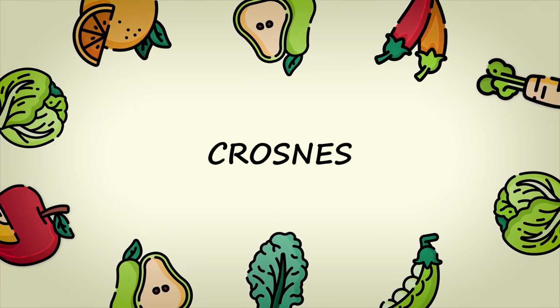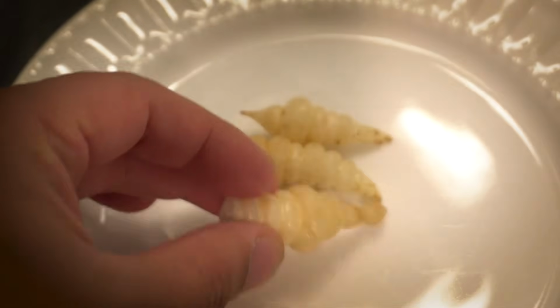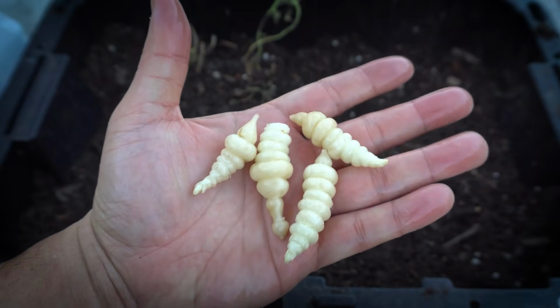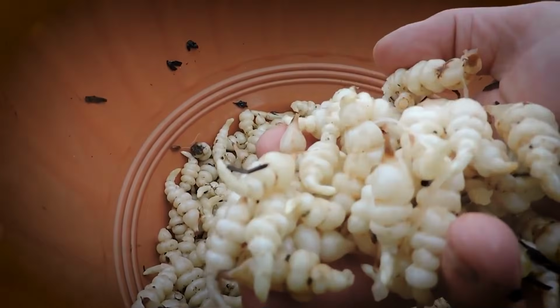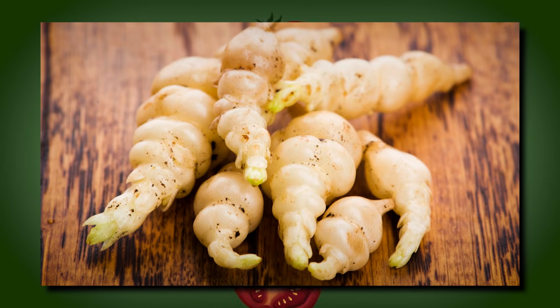Crosnes. These tiny segmented tubers look exactly like something that would make most people scream and grab a shovel to kill. Crosnes, also called Chinese artichokes, resemble fat, pale grubs or segmented caterpillars with distinct rings that make them look disturbingly insect-like.